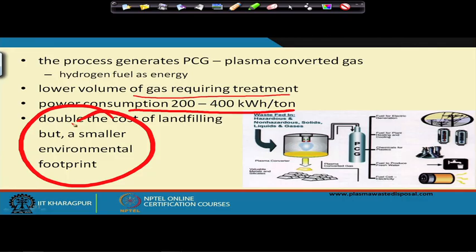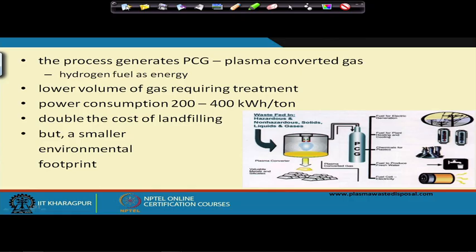So here is how it works. The waste feed goes in, hazardous or non-hazardous. It gets heated up to a very high temperature. This is the plasma which is generated from the torch on top, and then things get treated. You have plasma converted gas coming out of that. Then you have the vitrified material as slag. The PCG, the plasma generated gas, you can use for fuel for electricity generation, fuel for plants, chemicals for plastics, fuel to product for fresh water, fuel cell electricity. So a lot of things can be done using this PCG.